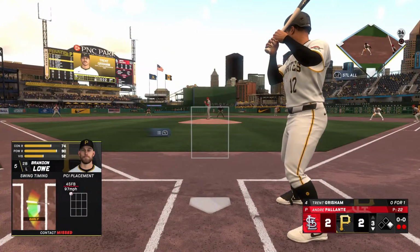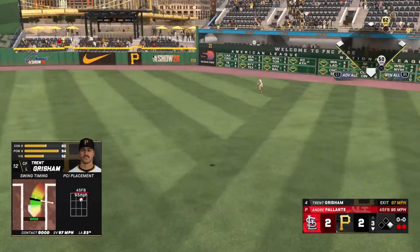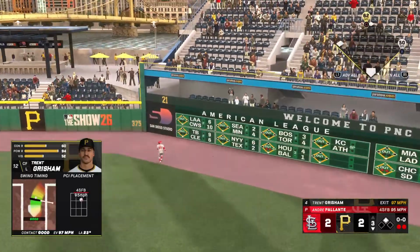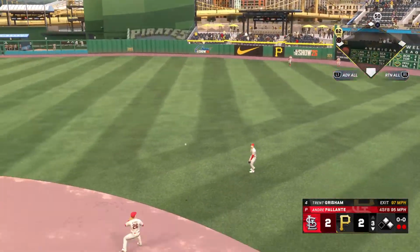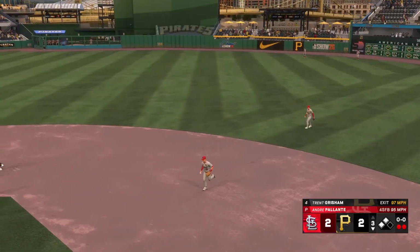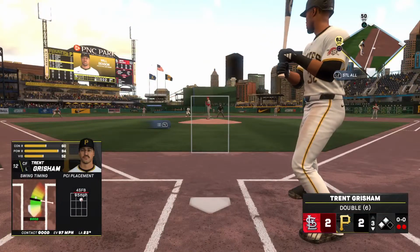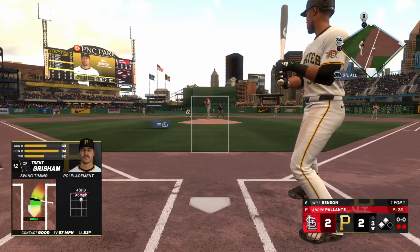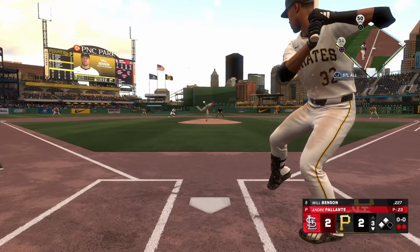So the batter now will be Trent Grisham. 0 for 1 with a fly out to center. In the air, right field, pretty well struck. That's got a chance. Bangs off the wall. And a double puts runners at second and third with 2 out. Everything came together for him. Anytime you smoke a ball off the wall, you kind of think about what it could have been, but obviously you have to be happy with that result.